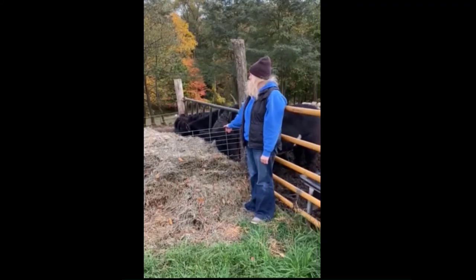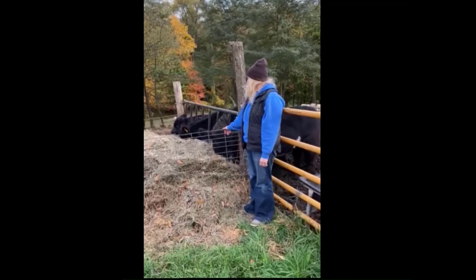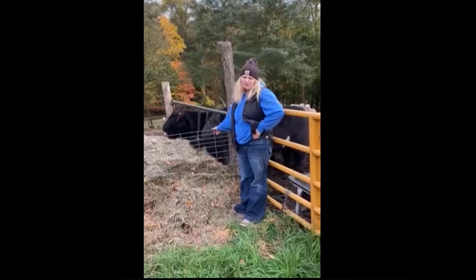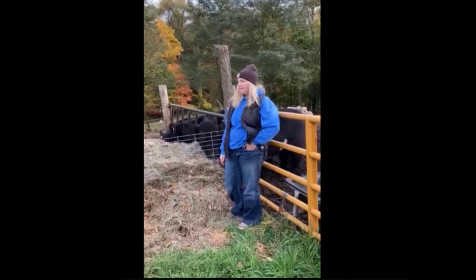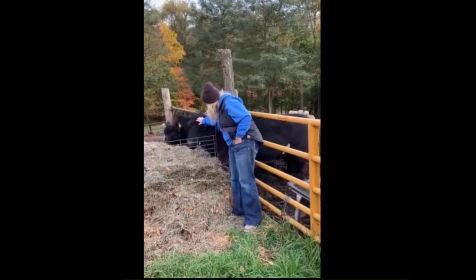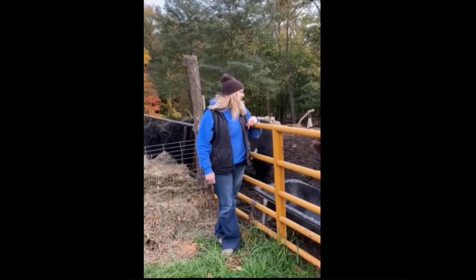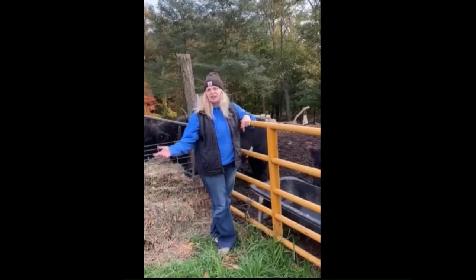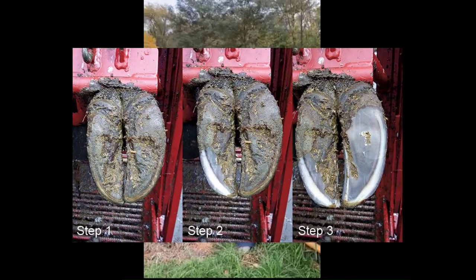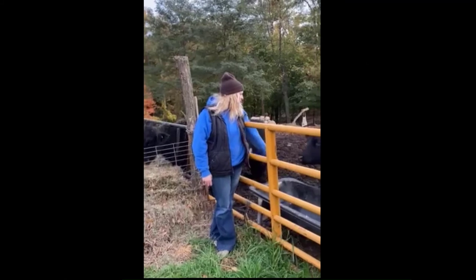They get a lot of hay. They eat a lot of hay. And they get grain, especially in the winter, just like the horses. They keep them fat and happy. We do have to get their hooves trimmed, just like the horses, or we have to trim the lamb's hooves. They have to get theirs done every so often.